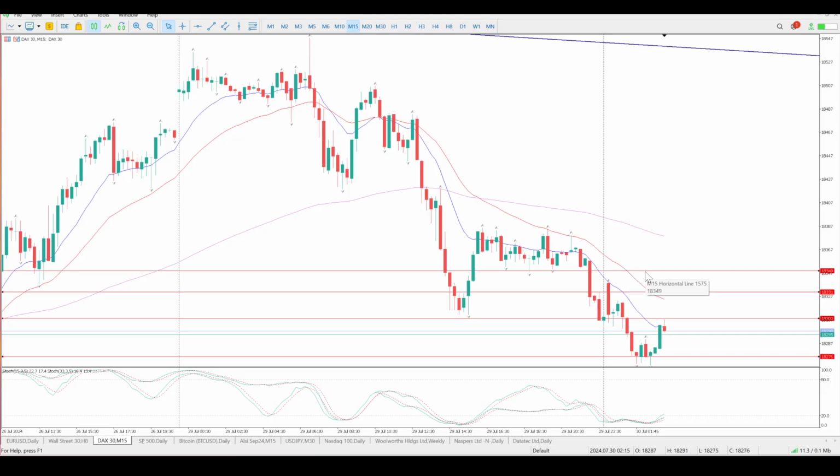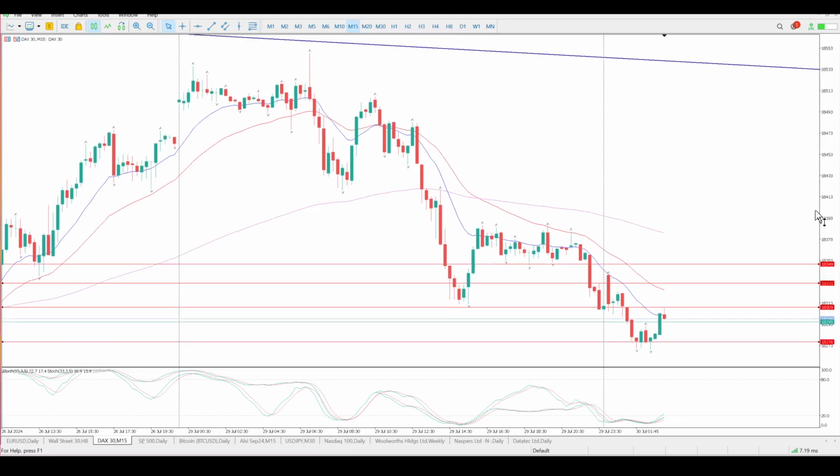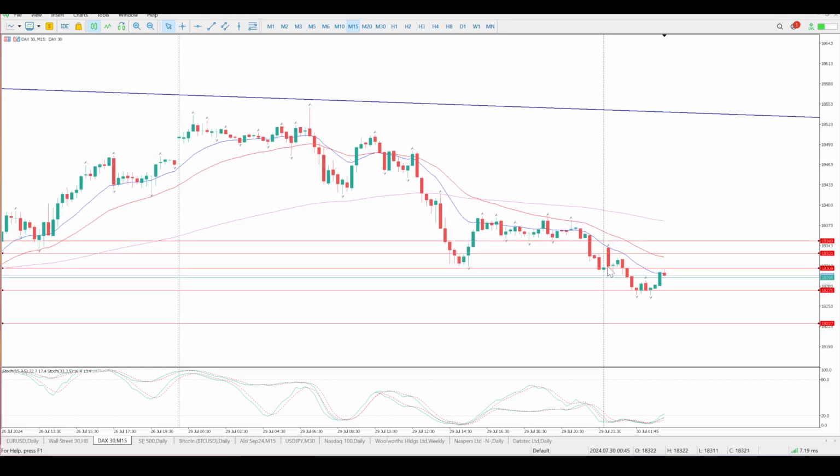I would suppose build a base at 18,350. 18,350 is probably the best area. Need to build a base here, come back, test this environment, and then continue moving to the upside. So that's the case for the long. Case for the shorts, I don't want to jump in short here.